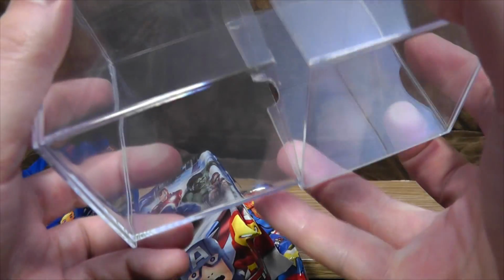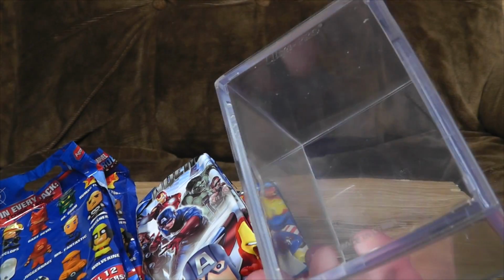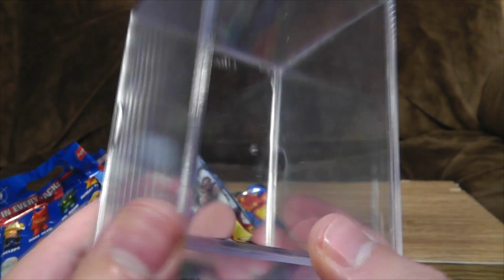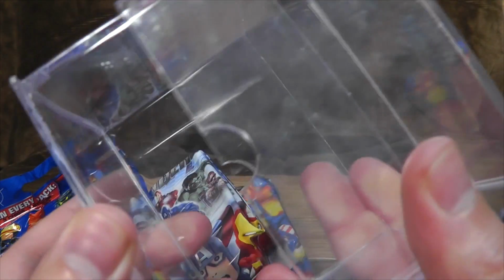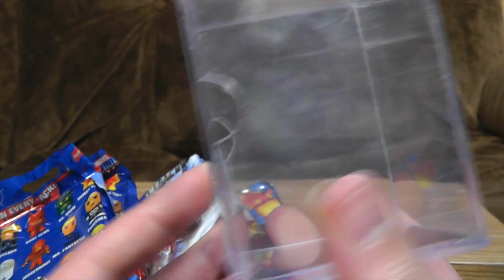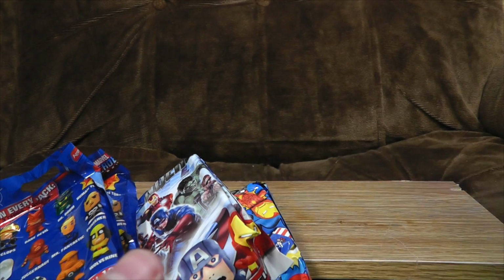I can use that to keep, I don't know, beetles in, and then see how long they live without any food, like some sort of freak. This is an Ultra Pro box. It's probably made specifically for something. Cards? Do you think cards of a certain type and they've just reused it? Intriguing. I'm going to look that up and see if I've got anything that will exactly fit in it.